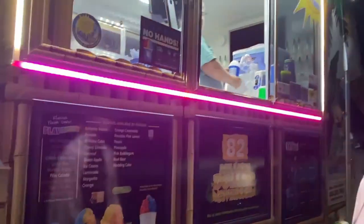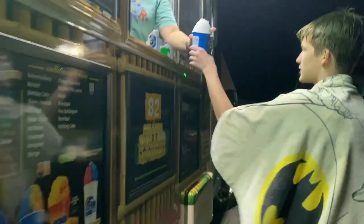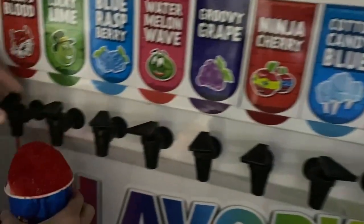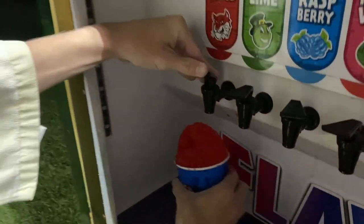Second Kona ice of the night. It's kind of freezing, but so fun. I think we're gonna leave a little bit early. We're not gonna stay with the homies.